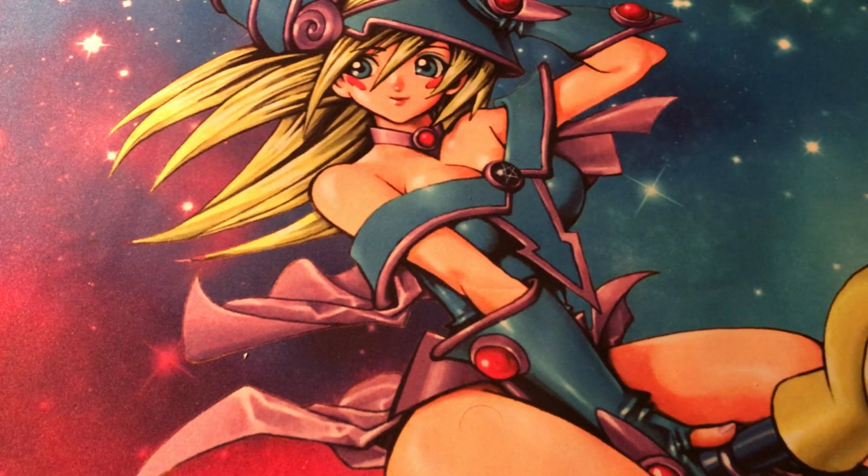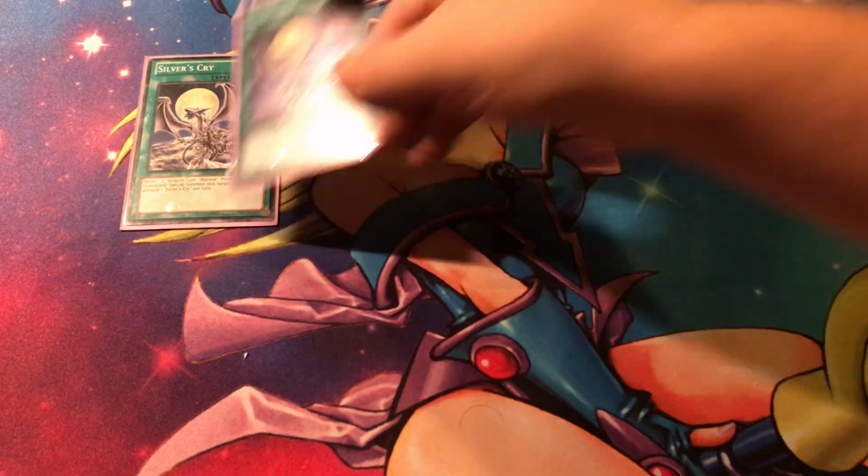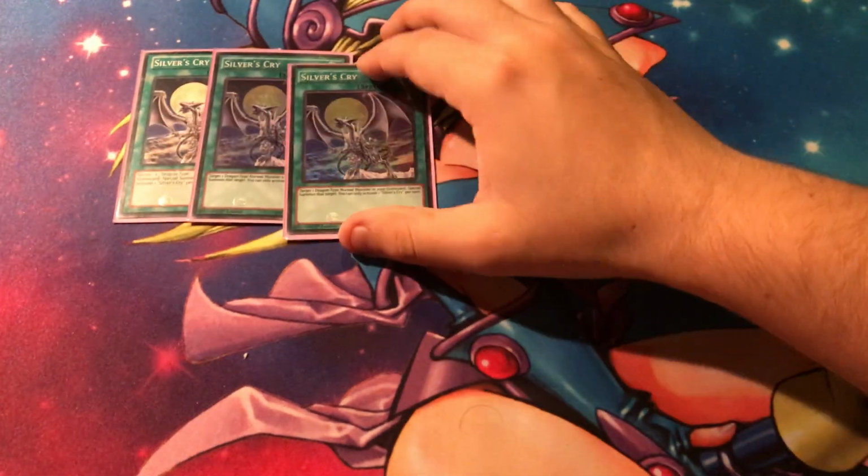Next up, we are going to be showing you the spell cards, which I could have sworn I had 3 copies of this card, but apparently I only have 2. Where'd my common copy go? Oh, fuck. Hold up. Hold the phone. There it is. I misorganized it. We're good.